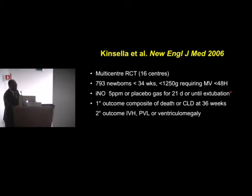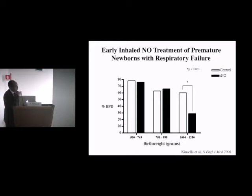Then followed studies by John Kinsella and Roberta Ballard. John Kinsella did a multi-center RCT, 790 babies, less than 34 weeks, and requiring mechanical ventilation. Inhaled nitric oxide was given at 5 ppm or placebo gas for 21 days or until extubation. Outcomes were death or chronic lung disease at 36 weeks and IVH, PVL, or ventriculomegaly. Here, babies that had to be re-intubated were not restarted on nitric oxide. And I think this is important in interpreting the results of the study.